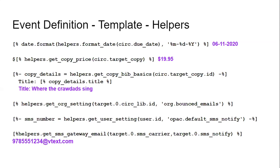There's also a helper that can get basic information about the items that you're going to print in your templates, like title information, author information. You can get org unit settings with a helper. You can get user settings from a patron record, like the default SMS or text number that the patron has as a user setting. And you can also generate the SMS gateway email with a helper.